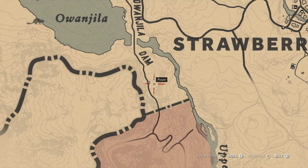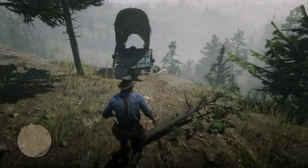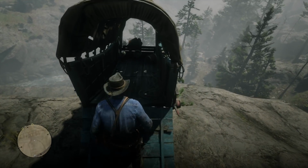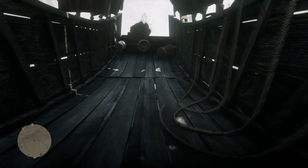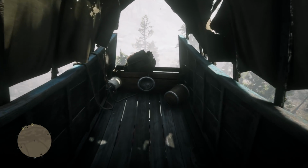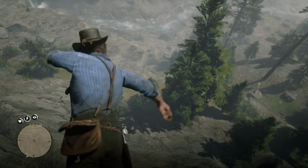So upon further looking at this wagon, you can see that this thing is quite deadly. It's sort of just hanging off of the side of this cliff here. And I wanted to do a couple more experiments with this because I was thinking to myself, okay, that seems kind of cruel of Rockstar to put something like that into the game with no reward in sight. I was thinking to myself, there's got to be sort of an end game here that we aren't figuring out.